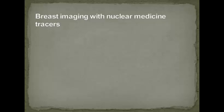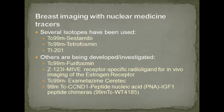Breast imaging with nuclear medicine tracers, there have been quite a few radioisotopes that have been used. Sestamibi, tetrofosmin, thallium-201, these are very common cardiac imaging modalities. And then there's several others that are either being investigated or have already been developed. Technetium, furifosmin, the MIBI, and several other drugs. But the vast majority of the available clinical data to date has been really focused on MIBI. Whether that's a good thing or a bad thing, I'm not really sure.